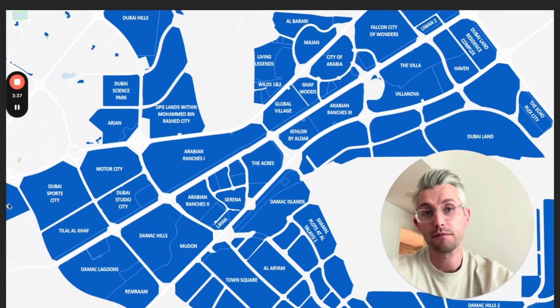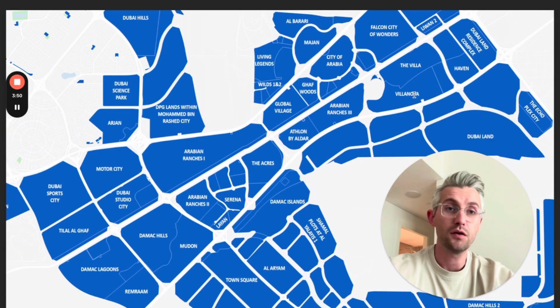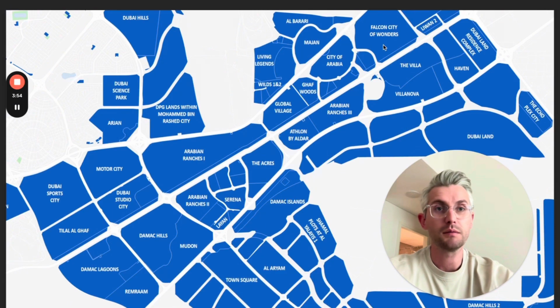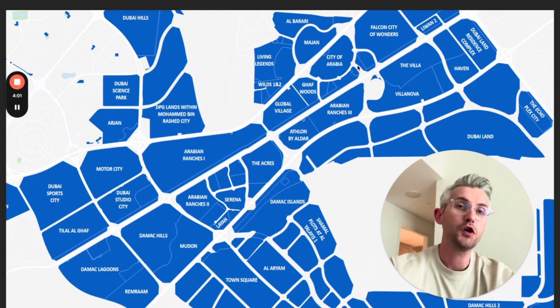We also have Jumeirah Golf Estate. Motor City also has independent and townhouses. Serene, The Acres, Athlon. Then we've got Arabian Ranches 3 by Emaar. Then we have Villa Nova, the Villa, which is an older complex. Haven by Aldar, who we are talking about today. Falcon City, Al Barari as well. And then we also have in the middle here Sobha Reserve Villas.